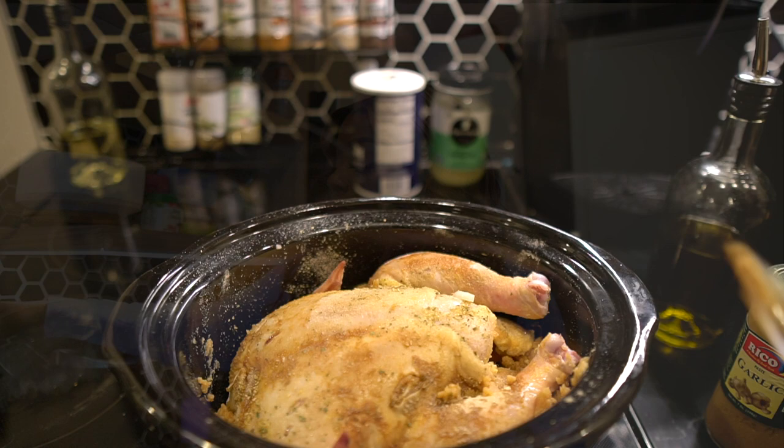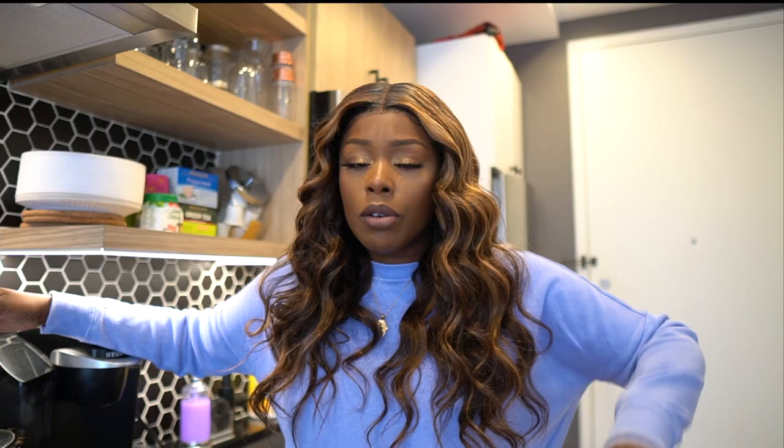So, I have it in now. I put it in last night at midnight and it's still cooking. It's almost 11 o'clock now. So I'm probably going to leave it in until about 3 because I'm going to go to Harlem now and then I'll be back a little bit later. So I'm going to let it stay here and cook and do its thing. And once it's done, I'll come back later.